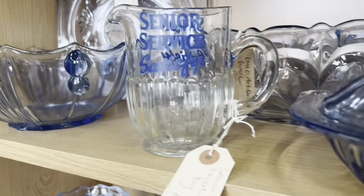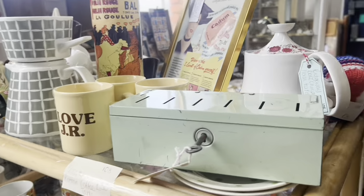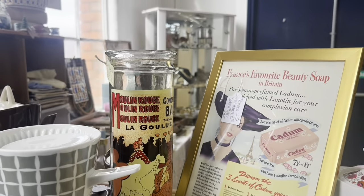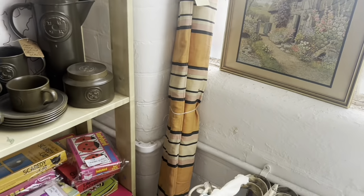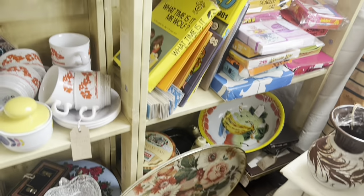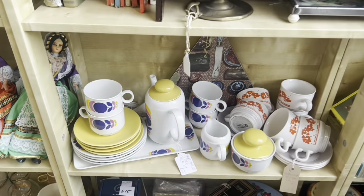And a lot of these stalls have a particular theme going through them. That last one, for example, is more military. This is sort of homeware, vintage homeware. I love JR. Windbreaker there, did you see that? Have you got places like this near where you are? If you have, just pop them in the comments below.